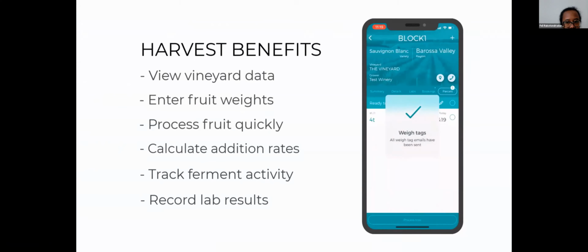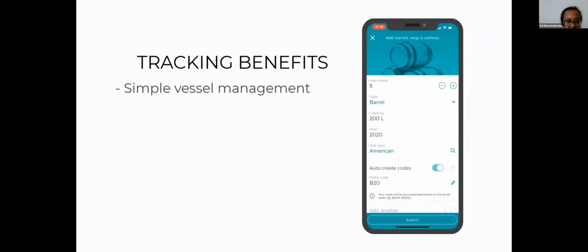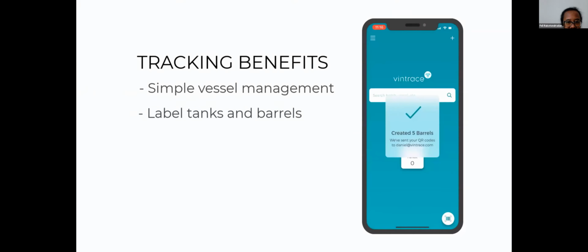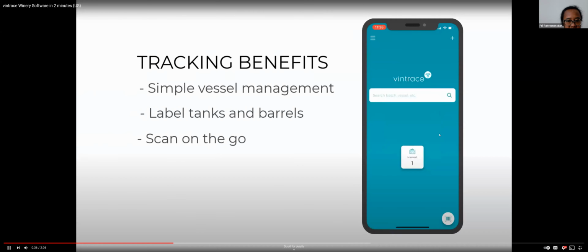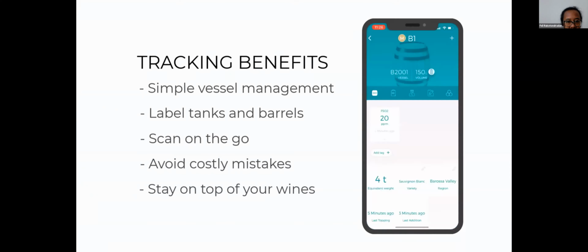Get all your barrels labeled and tracked so they're easy to find and less likely to go into the wrong blend. Manage your tanks and barrels with our simple QR code system. Just scan the code using the app. You can even place handy QR code labels on row posts to simplify picking schedules.